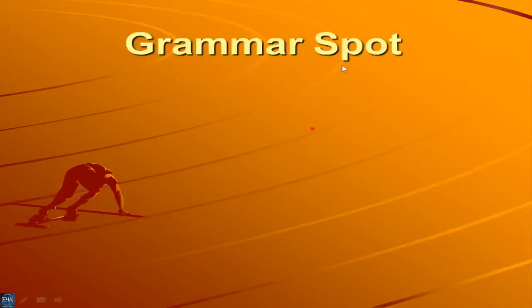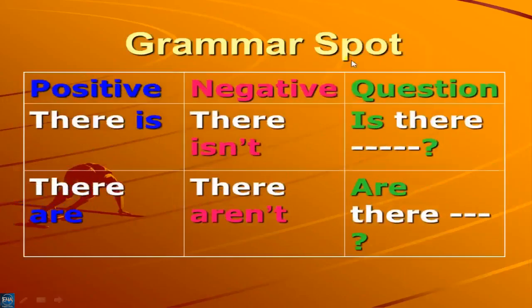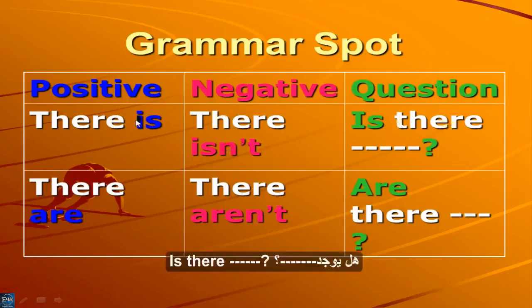Grammar spot. Positive: there is, there are. There is, one. There are, two, three, four. Negative: there isn't, there aren't. Positive, there is. Negative, there isn't. Question: is there? There is, there isn't, is there. There are, there aren't, are there.